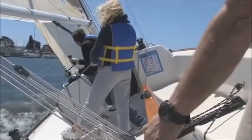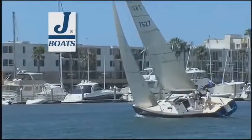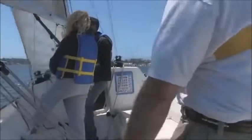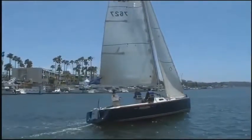Crew, let's lock off your jib. We're going to heave to. So, again, they get ready. All right, helm to lee. Notice the same thing as in tacking, but this time the jib is on the other side of the boat. And you can see right away how funny it looks.